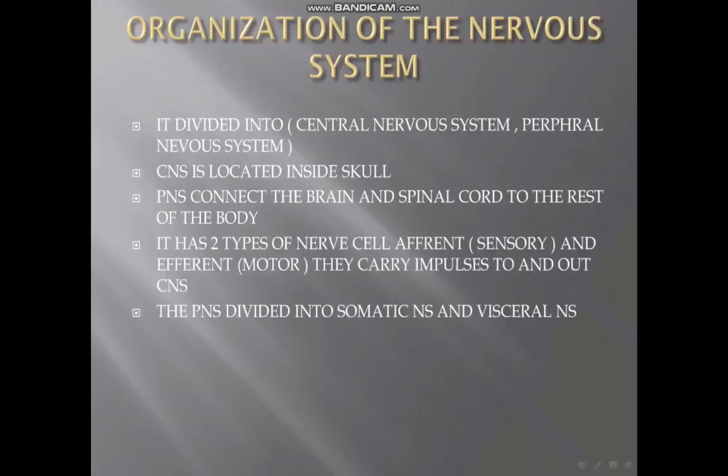The organization of the nervous system is divided into the central nervous system and the peripheral nervous system. The central nervous system is located inside the skull, cranium in Latin, and consists of the brainstem and cerebral hemispheres. The peripheral nervous system connects the brain and spinal cord to the rest of the body. The spinal cord comes out from the brain through the foramen magnum, located behind the skull in the area of the occipital bone.